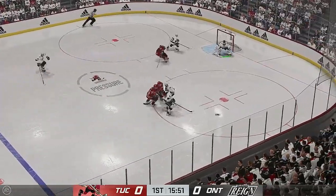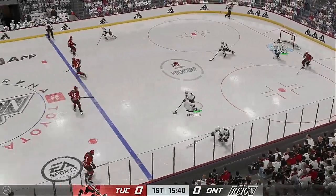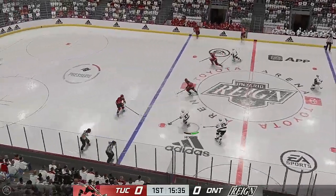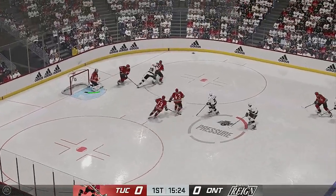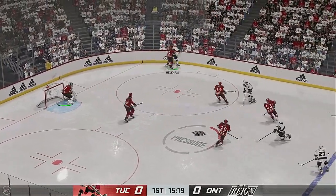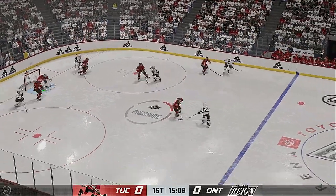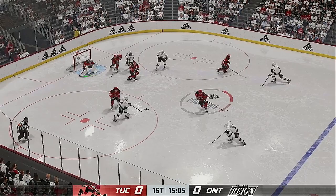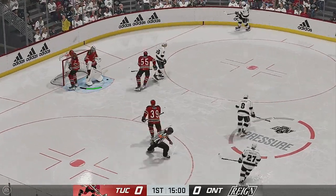Receives the pass. Ontario's got the puck in the defensive end. Takes it across the blue line. Moves it to Hellenius. And that shot gets caught in traffic. Ontario's got the puck along the wall. Pass back to the point. With the blast. Oh, what a save on the one-timer.